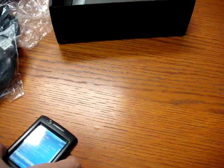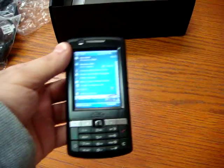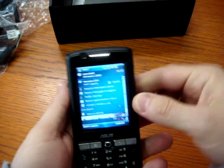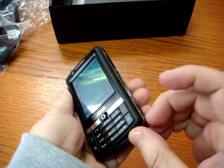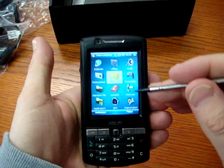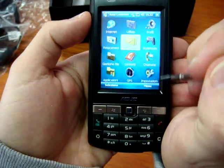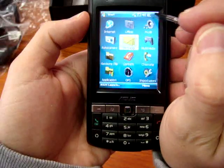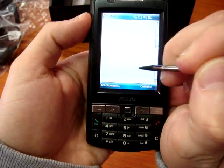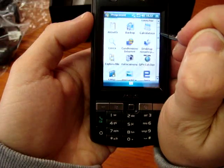But let's go on to the new Asus. As you see, it's a candy bar with an alphanumeric keyboard, but this phone also has Windows Mobile Professional Edition, so it's a touchscreen. The menus are personalized by Asus, as you see. Very nice menus. Looks a little like Windows. Then we can go into the normal Windows user interface. There is the Asus launcher that we saw before.